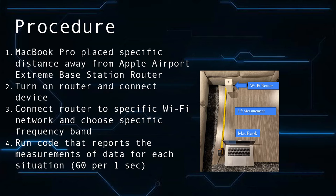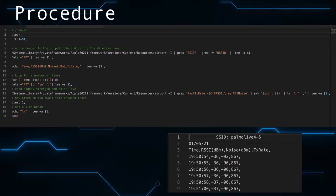Secondly, I turned on the router and connected the device, and then connected the router to the specific Wi-Fi network and chose a specific frequency band. So in the beginning, I started out with the 2.4 gigahertz. Then I ran a code that reported the measurements of data for each situation, specifically 60 measurements per 1 second. So here in the first image is a screenshot of the program that was used to run the code to give the report of the measurements.